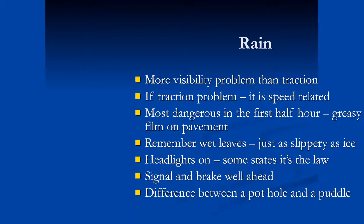The first half hour, they say, the water mixes with the oil that's on the pavement. When you look at a stop line or a parking spot, you'll see little oil spots. Those oil spots are drippings from your vehicle, because cars do leak oil and gas and other fluids. So when it mixes with just a little bit of water, you're going to slide on those sections.